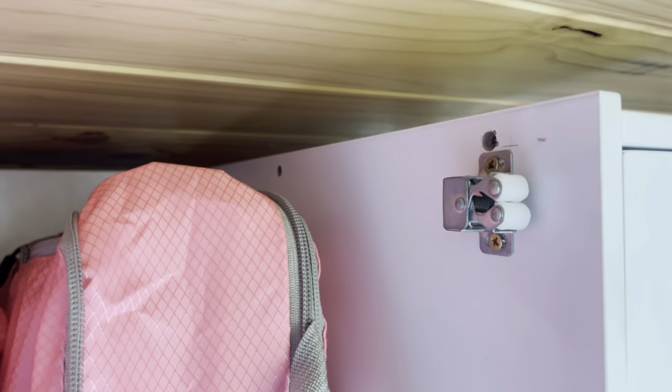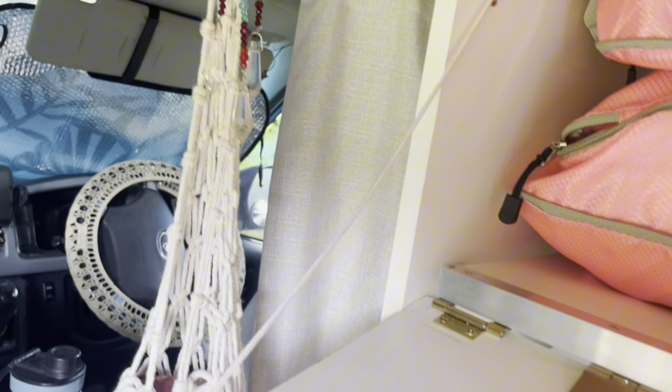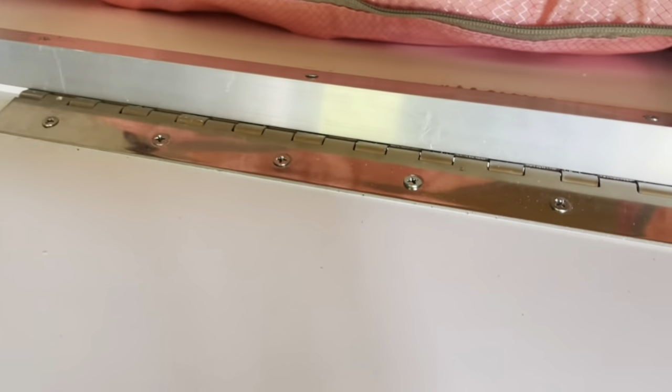And then I've got a latch here that latches on each side to make it secure, and a little reinforcement here to make sure that the door doesn't fall down. And I've utilized the front by putting some photos up.